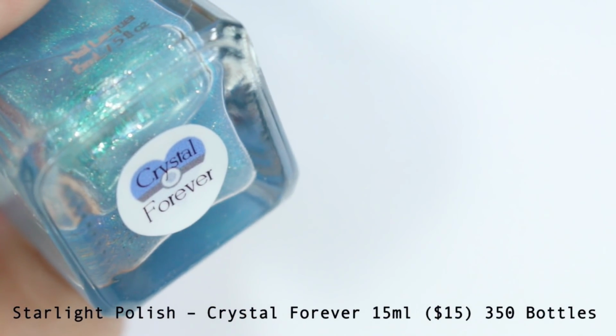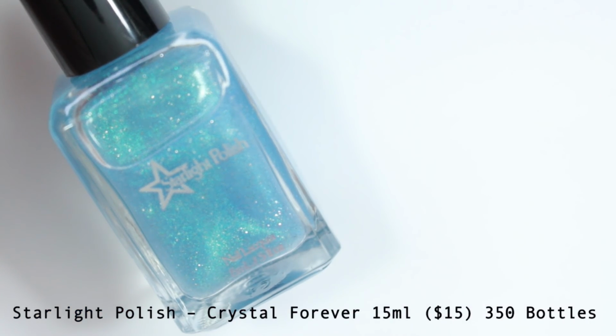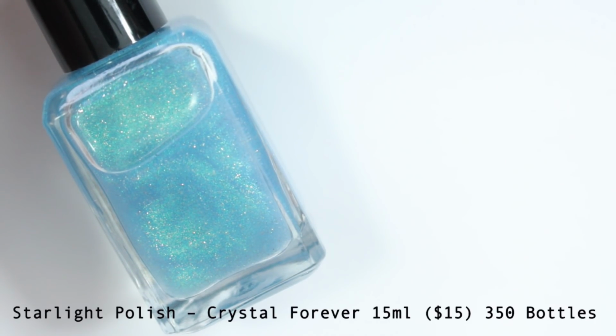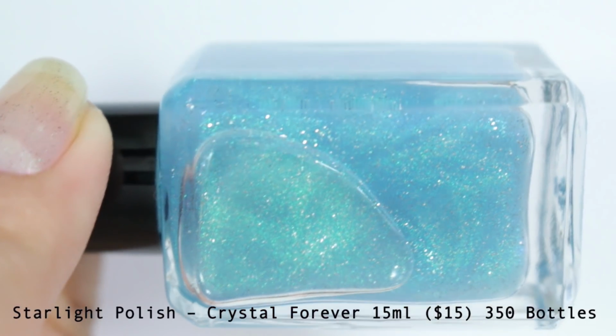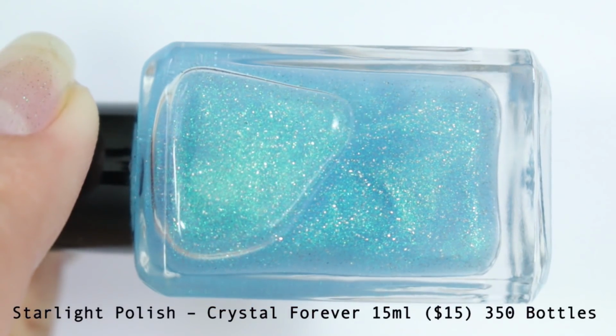Next we have Crystal Forever from Starlight Polish. This is a gorgeous topper that has a really fun blue tinted base with tiny silver flakies and a shimmer that goes from teal, violet, and green and purple when you apply it to a black base coat.